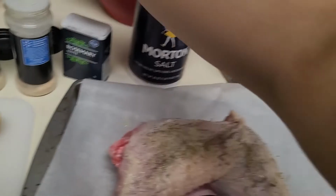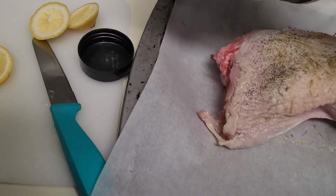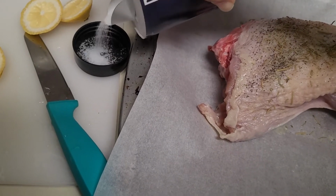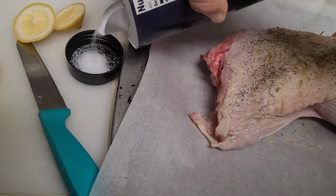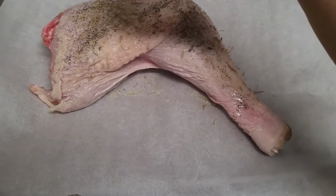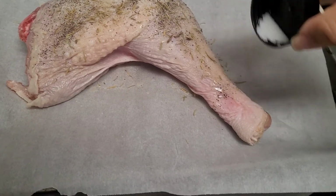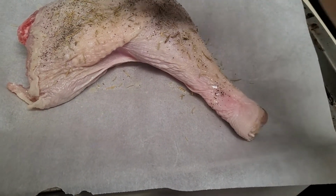If you had more time and you were doing all of this ahead of time, I would totally marinate this, and you can marinate it in whatever you want. I am just putting these seasonings on it because this is what I want to put on it right now. But if you marinate this before you bake it, it totally will come out just as good.